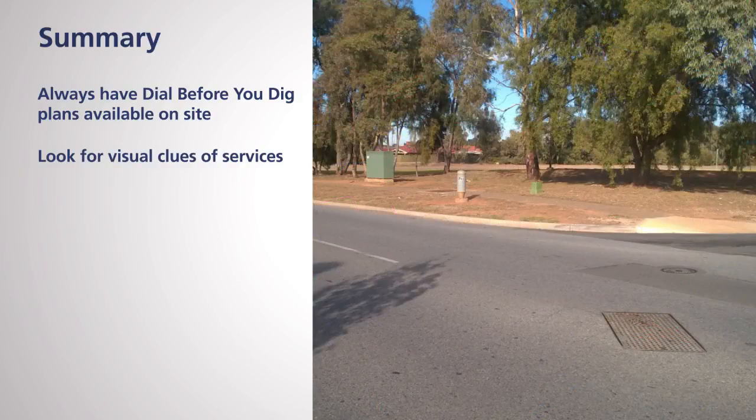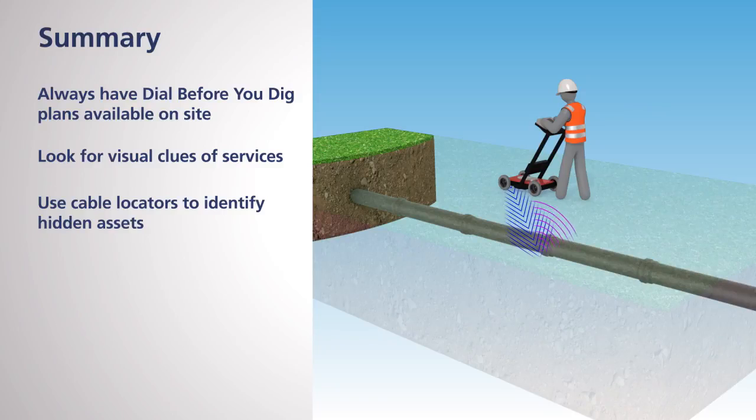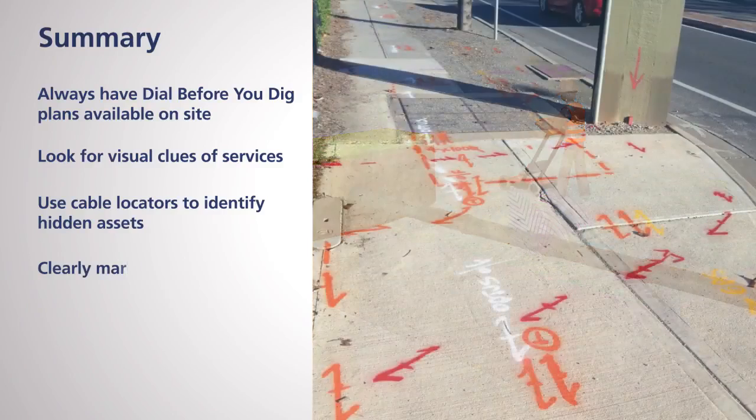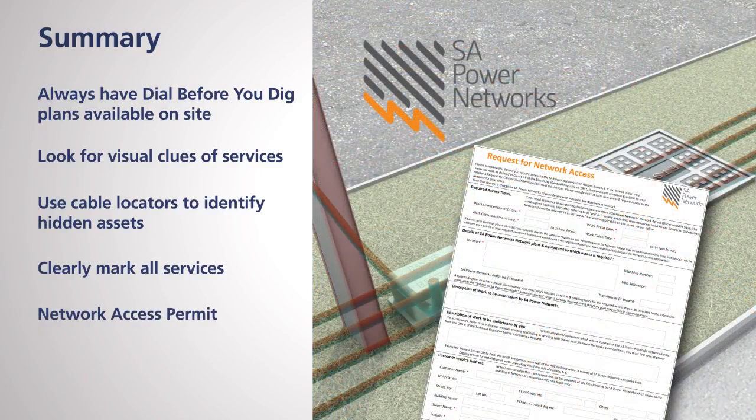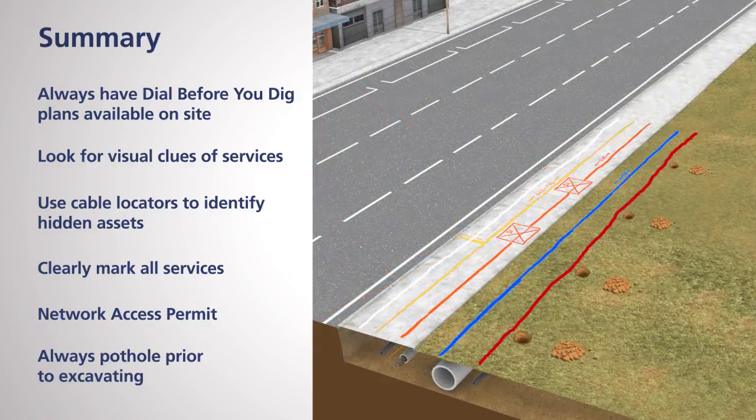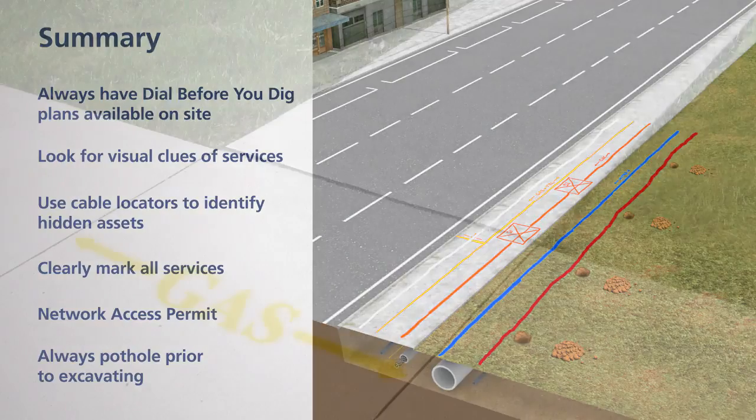Look for visual clues of services. Use cable locators to identify hidden assets. Clearly mark all services on the ground. When working near electricity assets, do not proceed until a permit has been issued. Always pothole prior to excavating, using insulated tools carefully, and wear appropriate personal protective equipment.